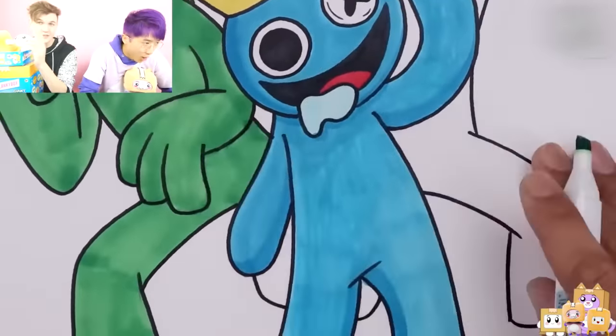Whoa, maybe it's like a platform for him to stand on. I don't think so. Oh, it's like a spinning top. Wow. Are they going to put Sonic on that? What is that? That's awesome. What are they doing? Oh, it looks like he's running. Oh my goodness. That is so creative.